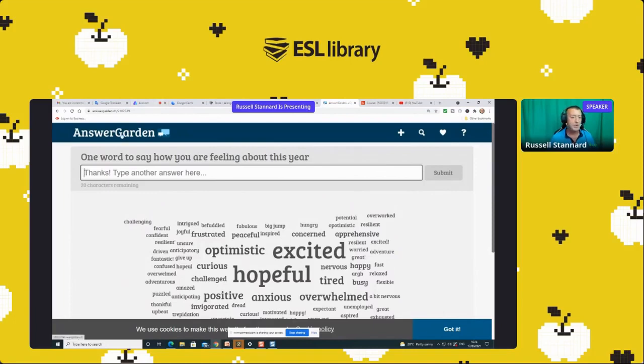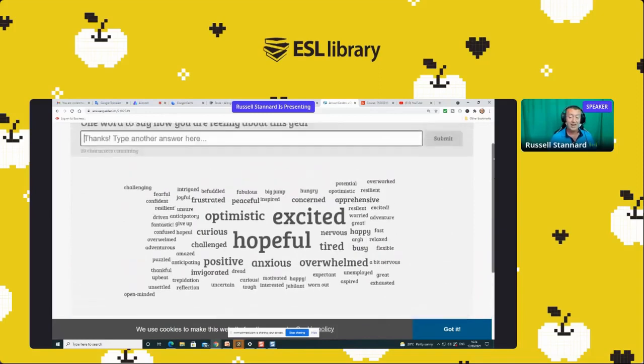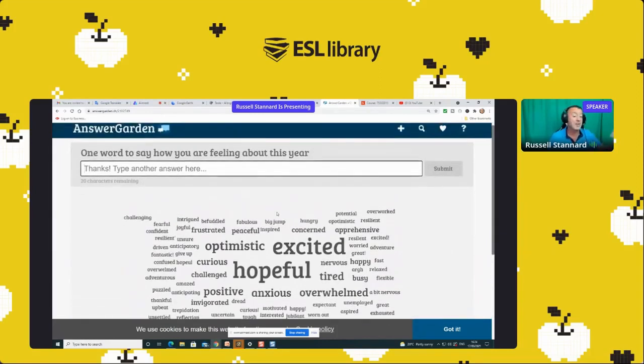I'm just going to jump back to Answer Garden before I move on, just to show you a couple of things about it. So that was lovely. One thing I can do with this, which is absolutely brilliant, is I can export that now and save it as an image. Okay, so I can keep that and then share it with my students if I want to. And you could even upload it if you wanted to do that.